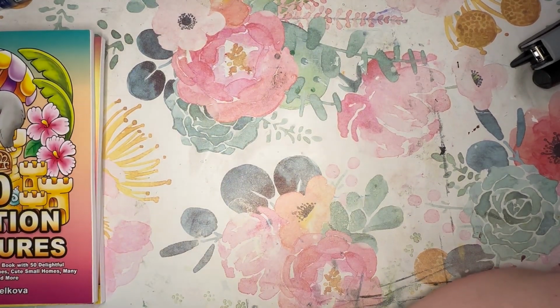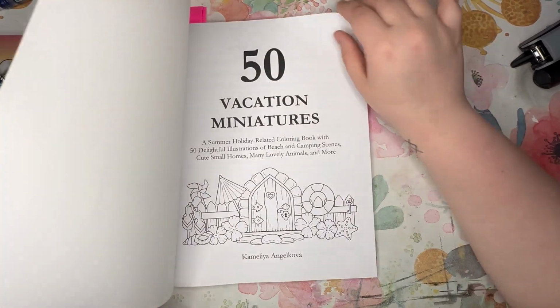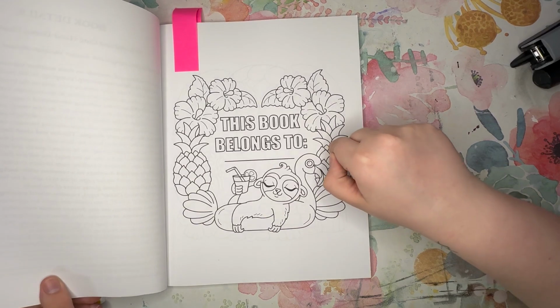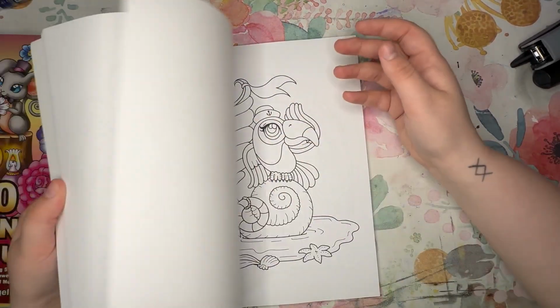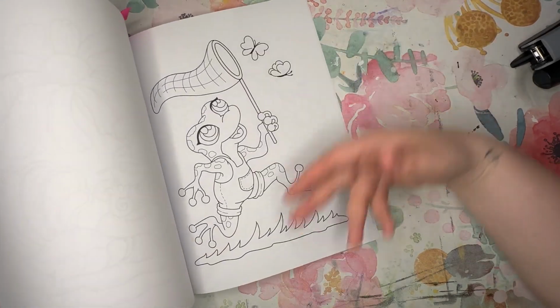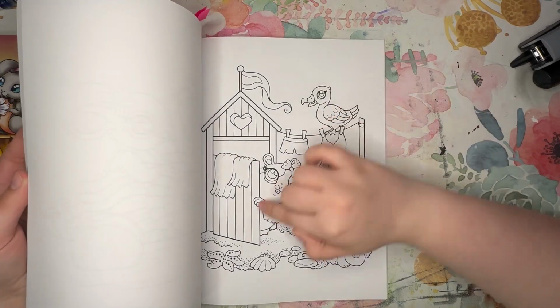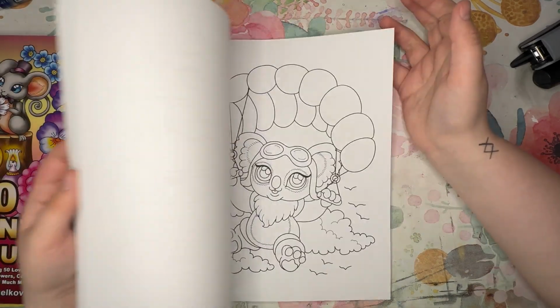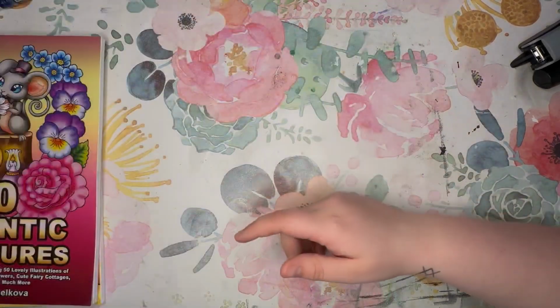Then we have 50 vacation miniatures. I'm going to be coloring, if I have time, this one this month. And this one, this little fish one. And this is her vacation miniature book. So these are all her miniature animals on vacation, which I think is super cute. So yeah, 50 vacation miniatures.